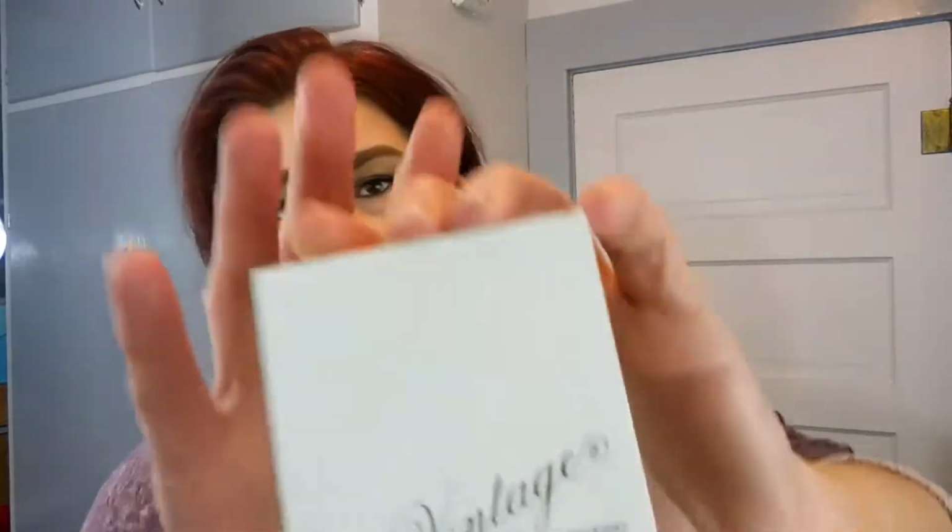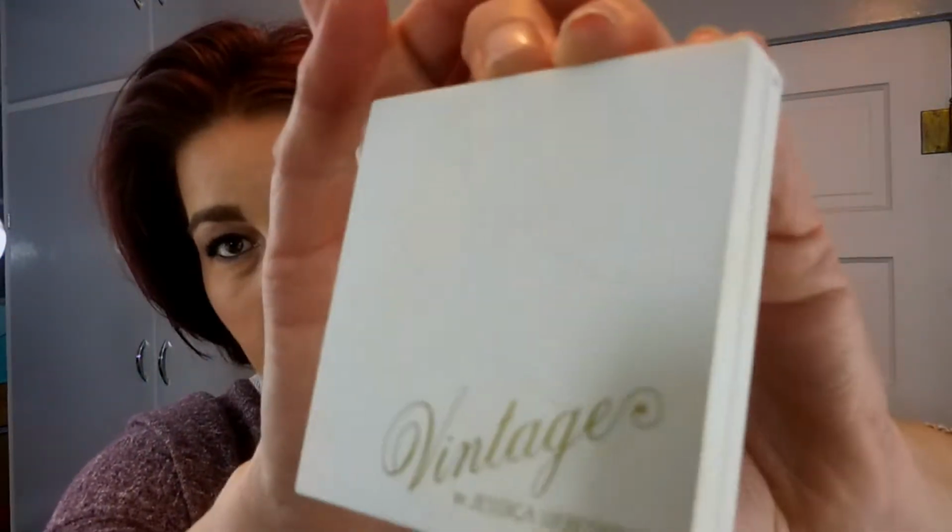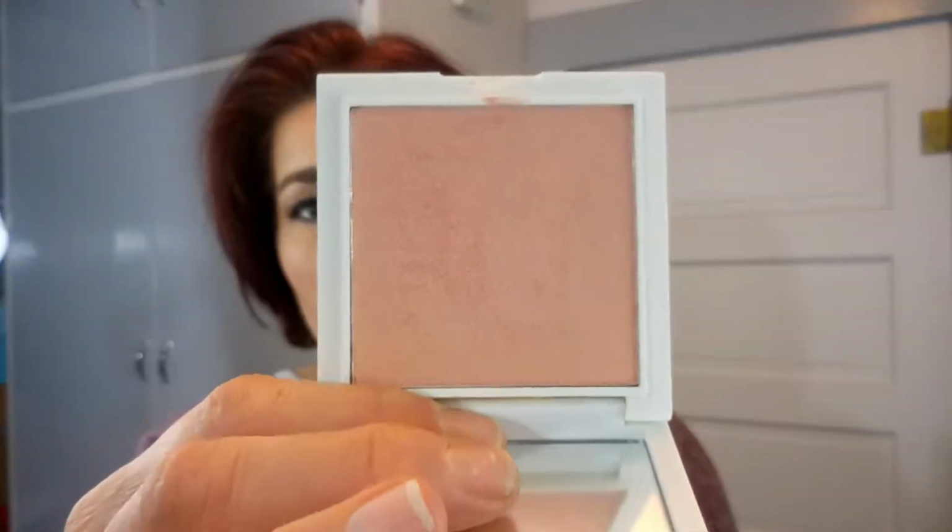However, we're getting into the three products that I did enjoy. So the first one is this vintage illuminating face highlighter, and it again comes in white packaging, which I'm not a fan of, and it is pretty dirty if you look at it. But this highlighter is gorgeous.